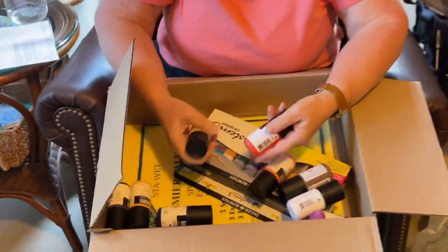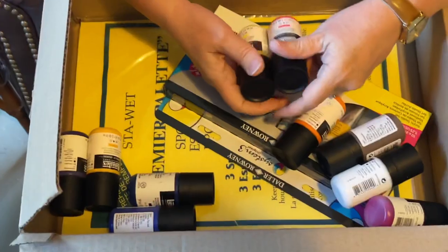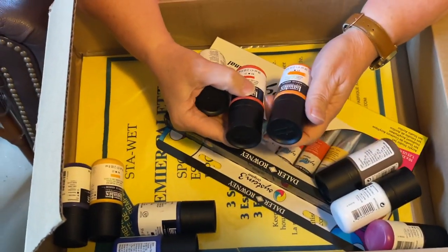Look at this, Bubba. Look at the box. Look at all this gouache. Oh my gosh. Gouache. Nobody loves you. Holy cow. All right. I can't believe it.